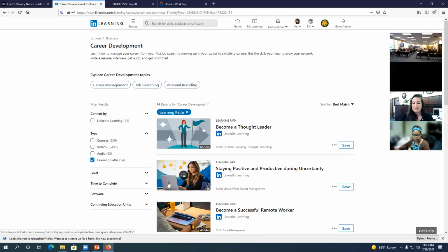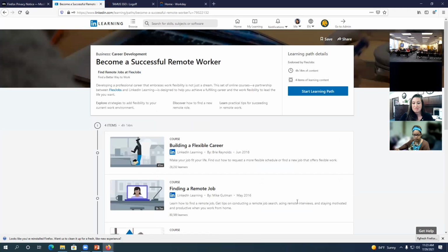If I were to look at all of these learning paths, it would show how to be a thought leader, how to be a productive journalist, or become a successful worker. If I go into that, here are several courses that are part of that learning path. The beautiful part about the learning path is that it is a step-by-step process that gets you to the end. So you start at the beginning. It says, after you're done with this, take this, and then take this, and then take that, and so on. I love, love, love learning paths, but maybe everybody doesn't like to be that regimented.